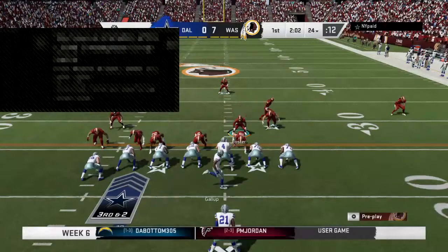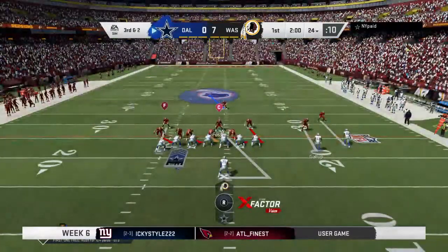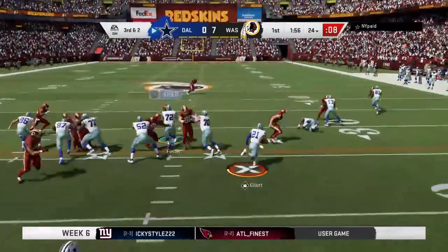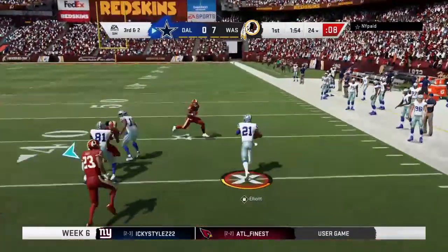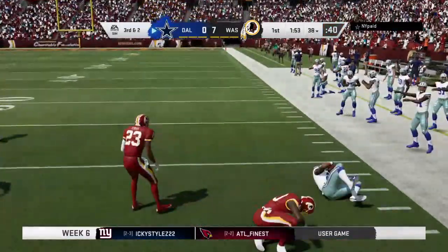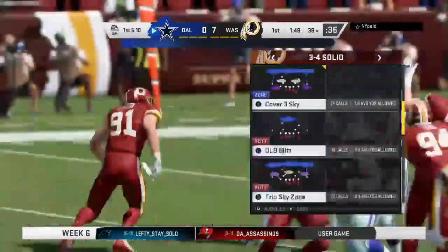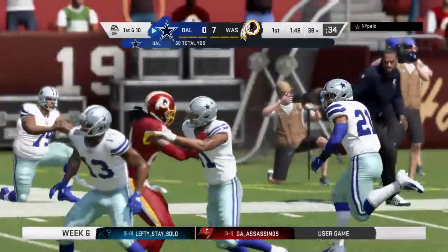Be ready. Right here, guys. Fight. They'll try and run for it with Elliott. Oh, he's got some breathing room. And they're able to get this one across the 35. 14 yards, good for a Cowboy 1st down.